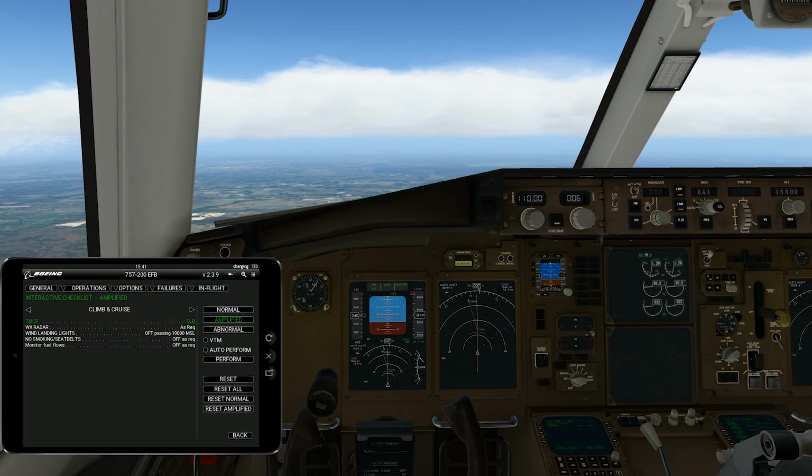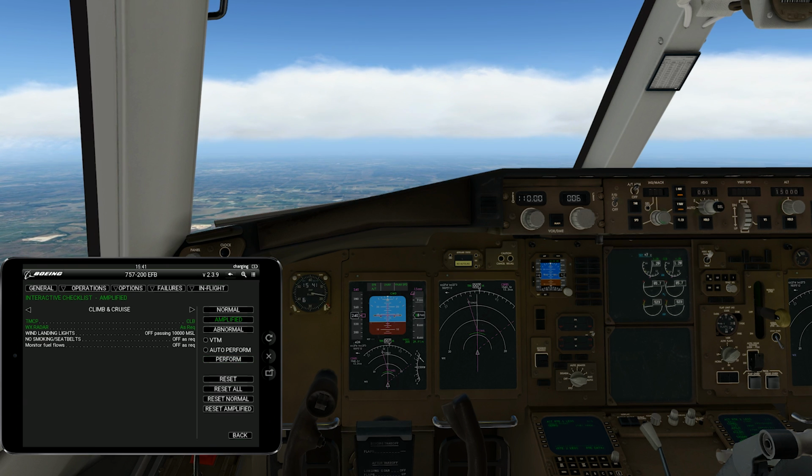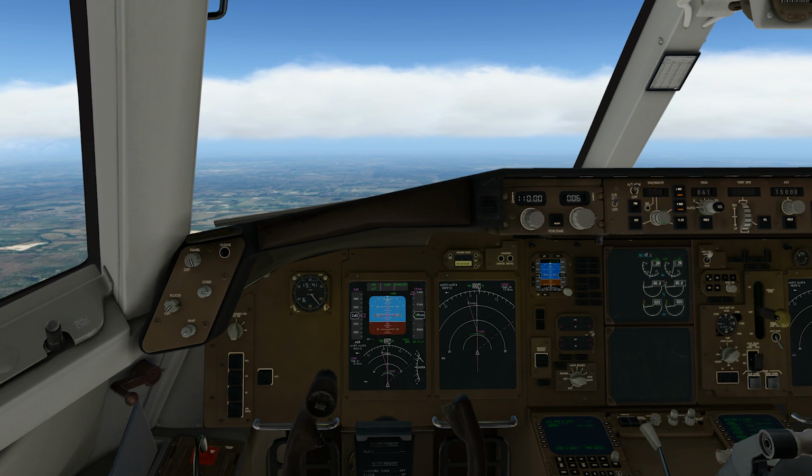All right, climb cruise checklist. TMCPs on climb, weather radar as required. Landing lights after 10,000 feet is coming on next. No smoking, seatbelts, and then monitor fuel flows. That's pretty much all we have to do. So after 10,000 feet, we'll be good to go there.